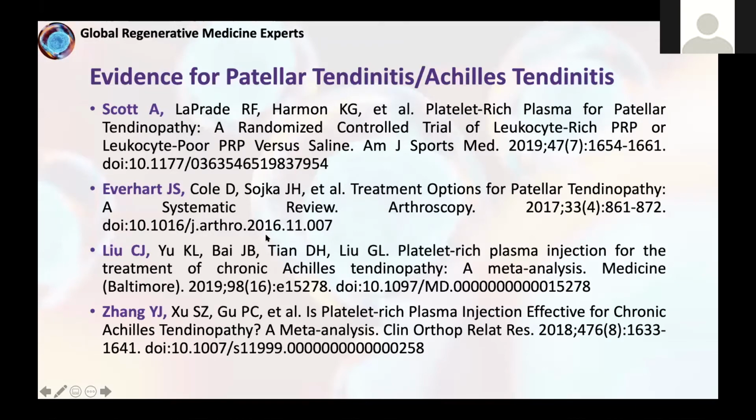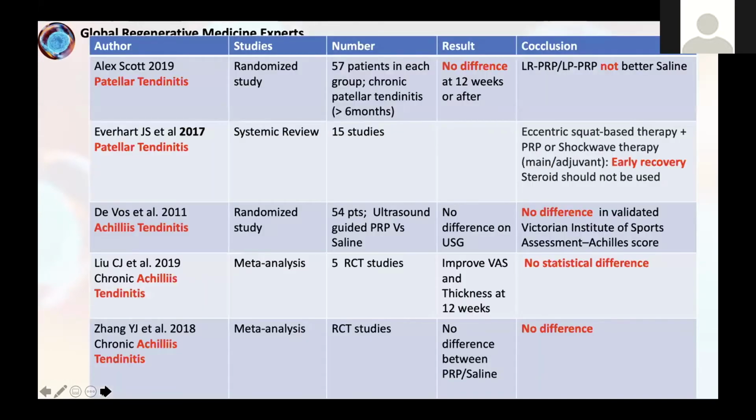Now we come to another two common tendinitis: patellar tendinitis and Achilles. And I again put them in the table. In 2019, Alex did a randomized study on 57 patients in each group with chronic patellar tendinitis, and they found that there's no difference at 12 weeks or after.